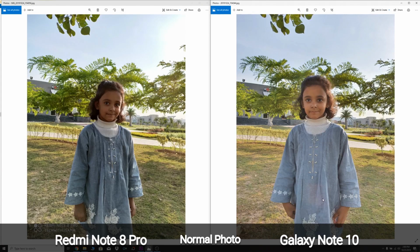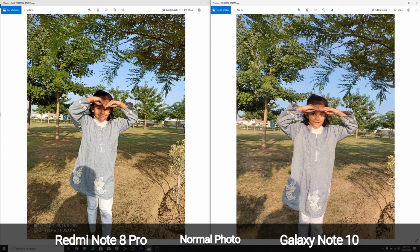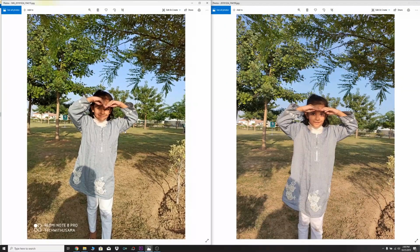In the outdoor picture when the camera faces the sun, the Redmi Note 8 Pro suffers once again, and the Note 10 maintains colors, dynamic range and the highlights. When the subject is facing the sun, both phones do a good job. The Note 10 has slightly better saturation in this one.